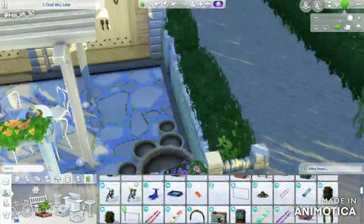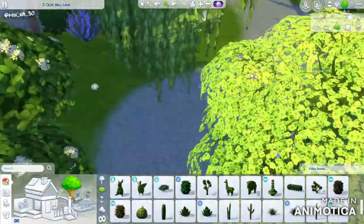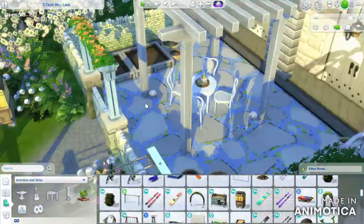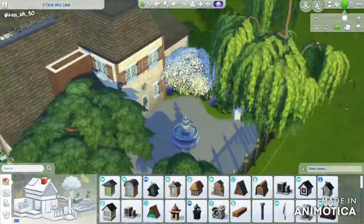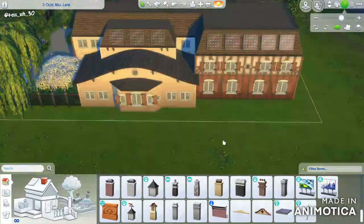Anyways, this is, by the way, right now, when I'm building, before all of the recolors and the added swatches, so I will be changing the colors of some of those pots later, but I will not be doing that at this very moment.